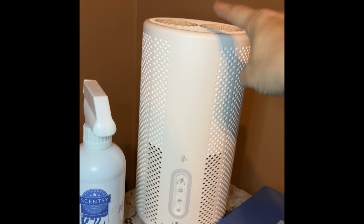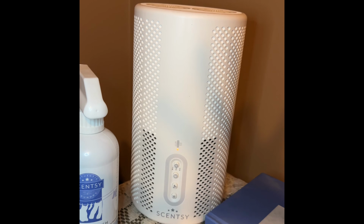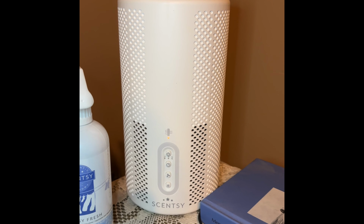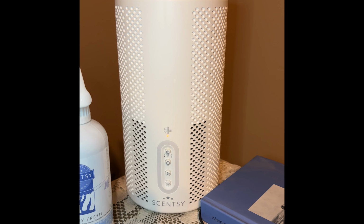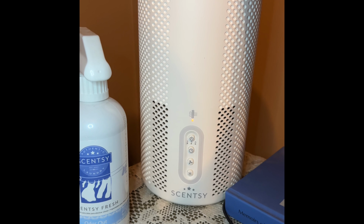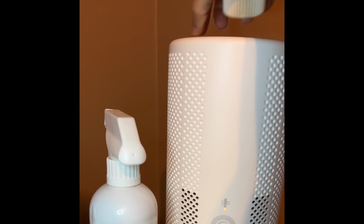All right, so now we're in my bedroom, and here on my bedstand is our air purifier. I love having it in the bedroom. This is my safe space. I do have allergies, and so for me to be able to come into my bedroom and know that the air has been clean and filtered. And then one thing that our purifier has that most others do not is the ability to re-scent the room.